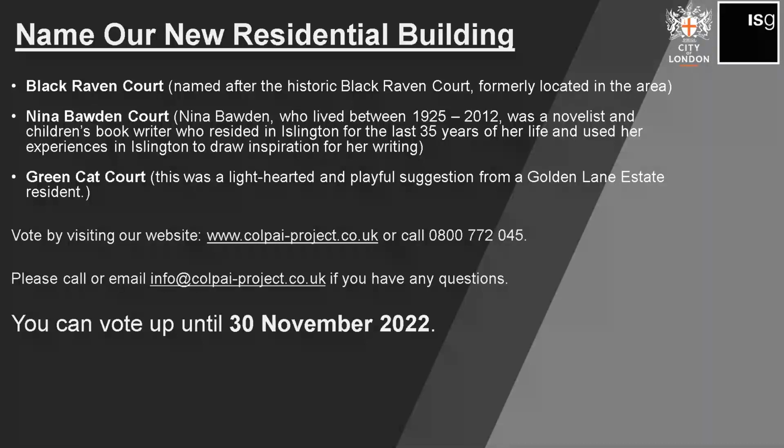So you can vote up to the 30th November 2022, which I think is next Wednesday. So please visit our website, www.colpai-project.co.uk, where you can find a link to the poll. And if you could just spread the word to any of your friends, people that you know who live on the estate, that they can vote as well, that'd be fantastic, because we want as many people to engage as possible. Thank you very much, Chris.